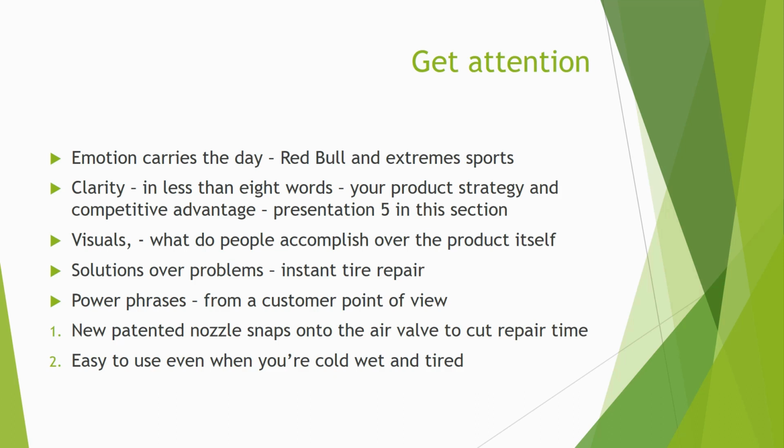Visuals, and again, it's what do the people accomplish with your product, not what does the product look like. Showing the results of the product is number one. Showing what the product is like is number two. Again, solutions over problems.